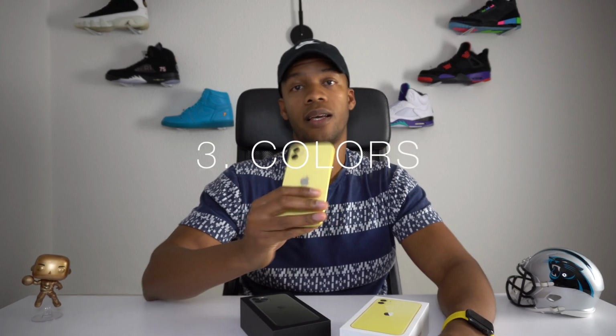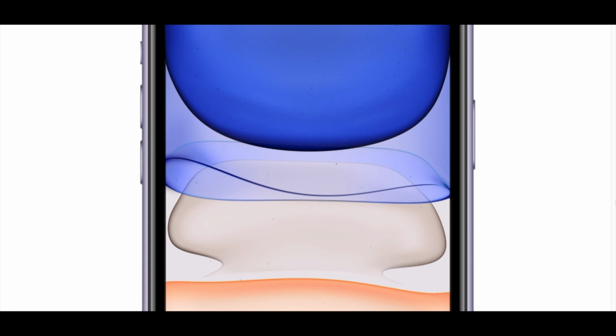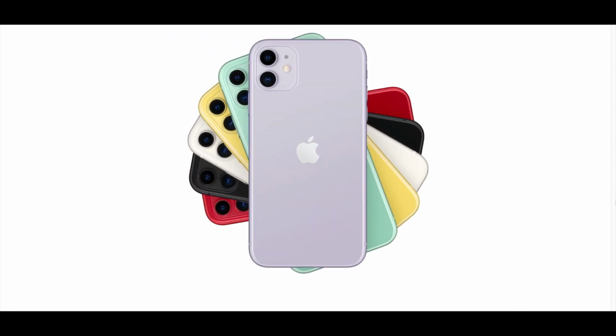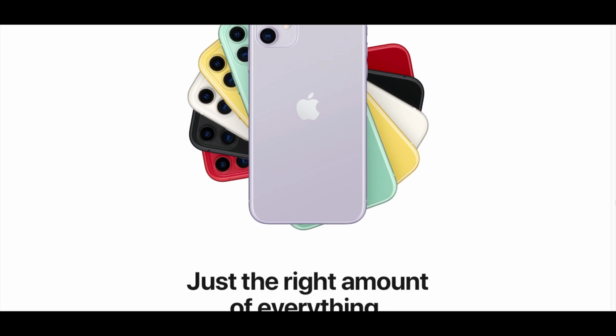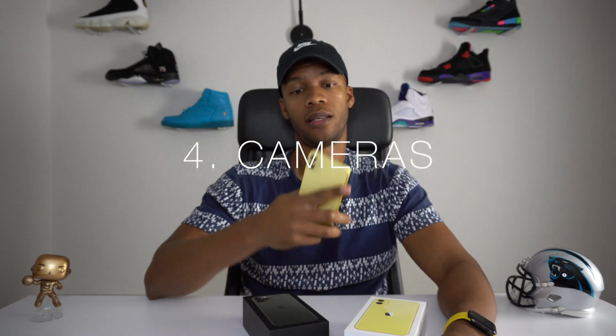Reason number 3 has to do with the colors, because the iPhone 11 comes in 6 different colors opposed to the iPhone 11 Pro's 4 colors. And the colors on the iPhone 11 are a little more friendly, a little more bold. They stand out a little bit more. And I personally like this yellow color and the mint green, but it comes also in a red, white, black, and purple.